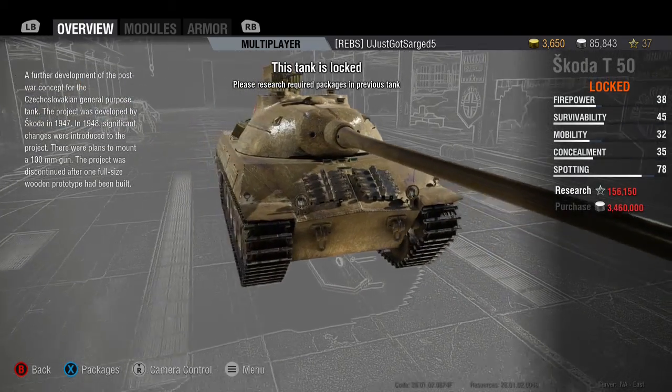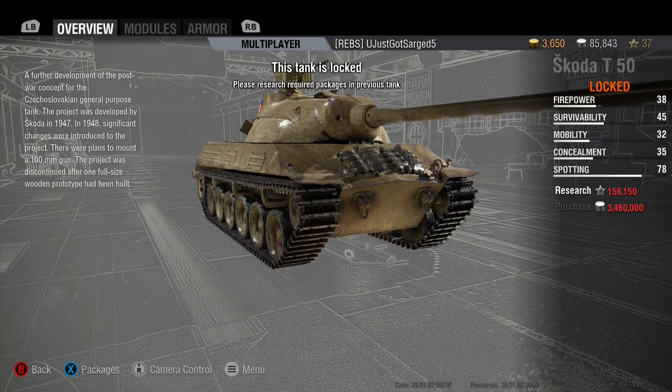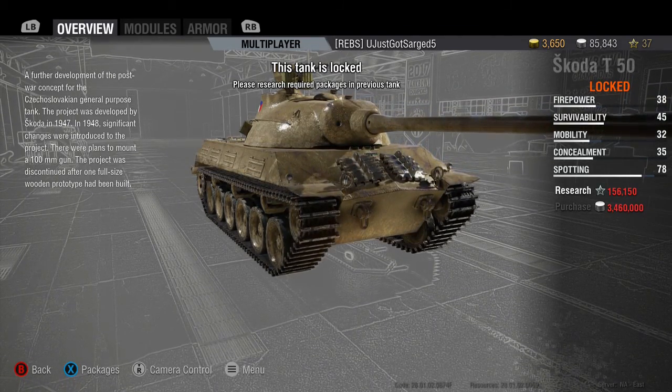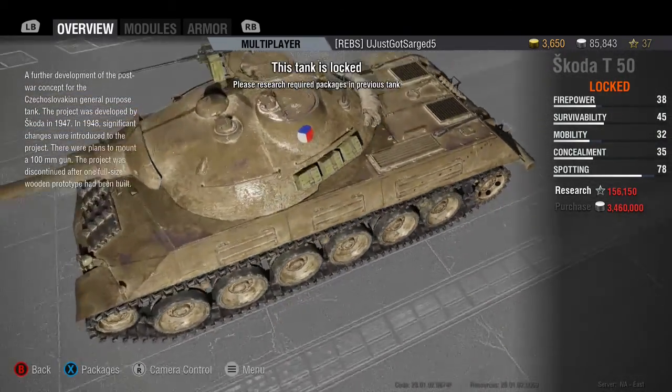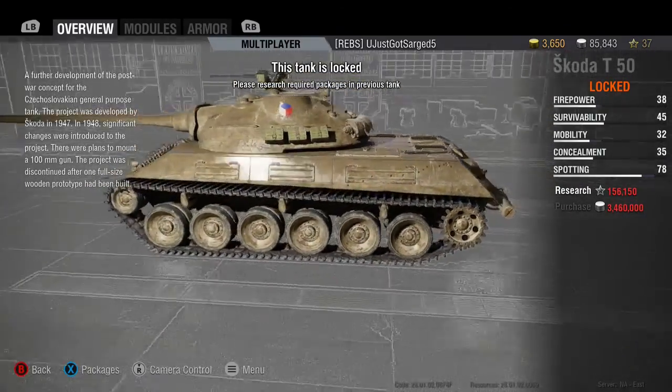Let's look at the overview here. Further development of the post-war concept for the Czechoslovakian general-purpose tank. The project was developed by Skoda in 1947. In 1948, significant changes were introduced to the project. There were plans to mount a 100mm gun. The project was discontinued after one full-size wooden prototype had been built. So they built a full-size wooden prototype. This thing never actually existed as a complete prototype.